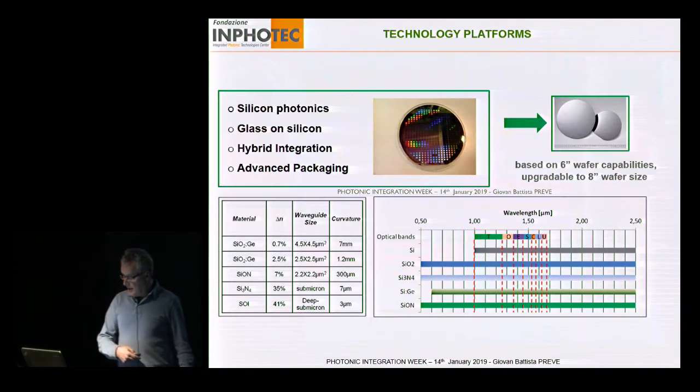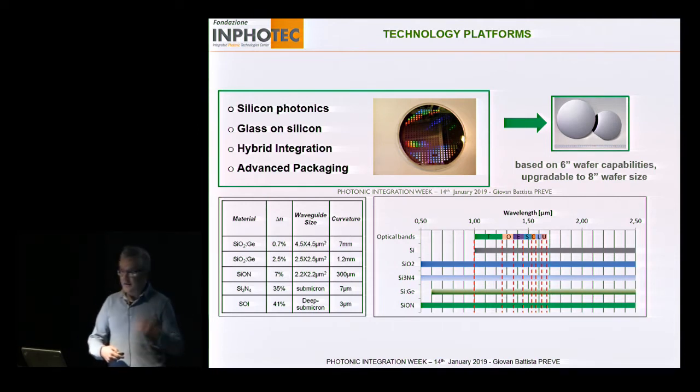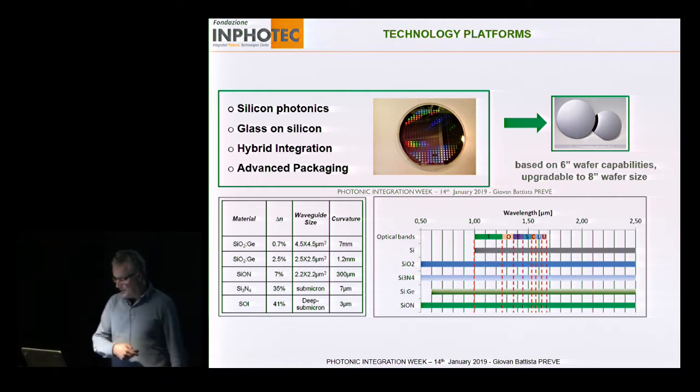We have the packaging line. This is a little bit our platform. You see silicon, glass on silicon. We are also able to make the old-style glass on silicon, with different refractive index differences. Again, if you are interested, otherwise I lose time.